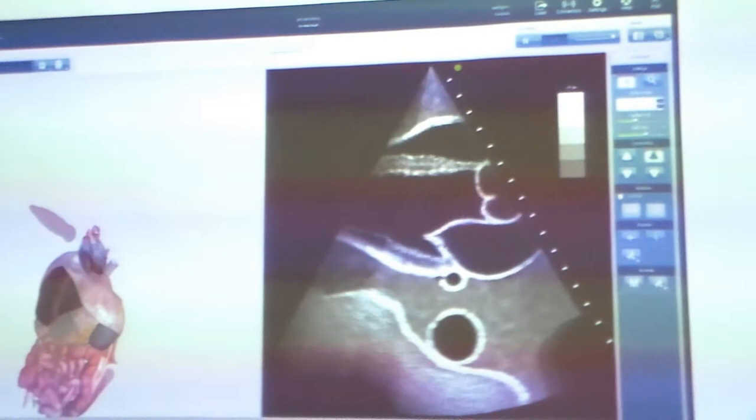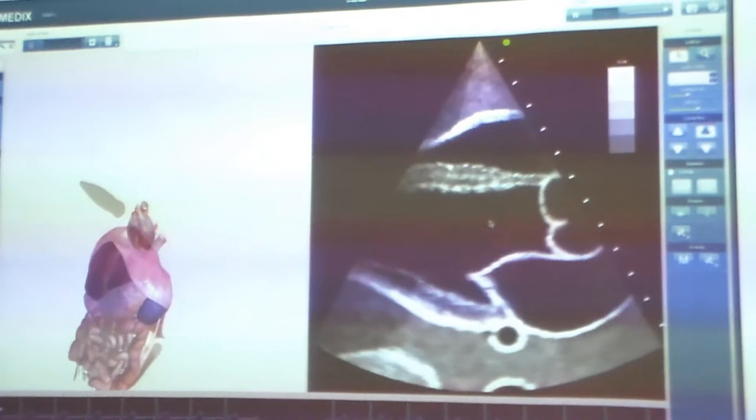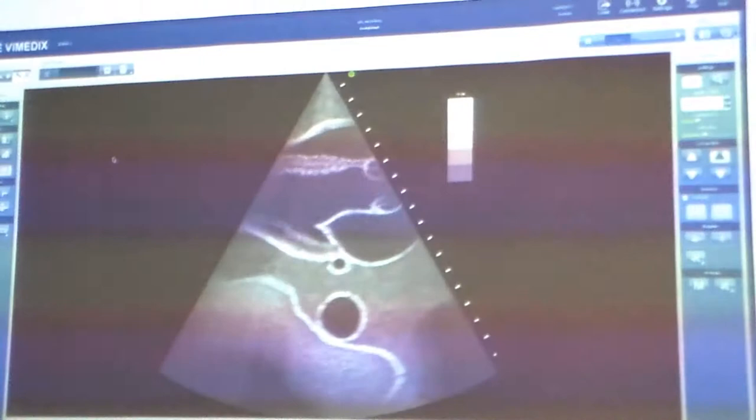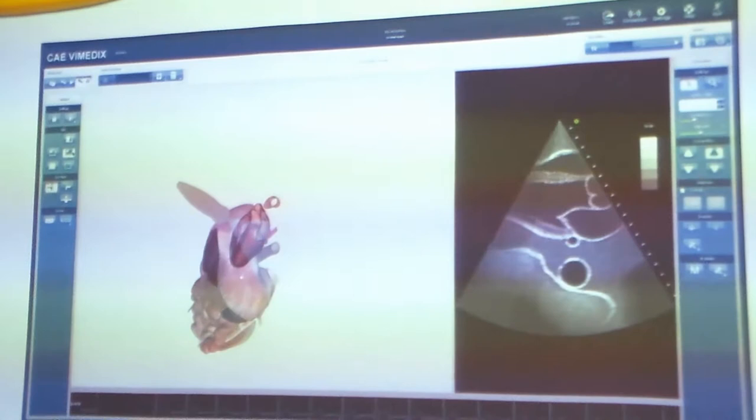The Vimetics system also displays certain functions of a real ultrasound scanner, such as depth of field, contrast, gain, and M-mode capability. The instructor can modify the screen images for beginners, hide the 3D animation when giving certification examinations, or enlarge either screen to emphasize one display over another.